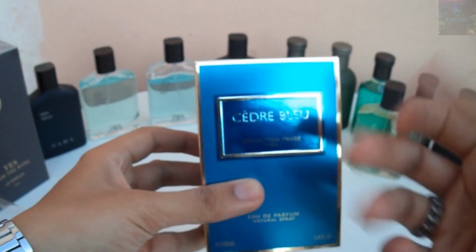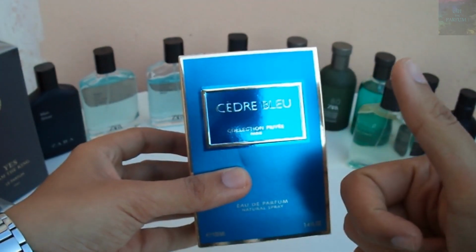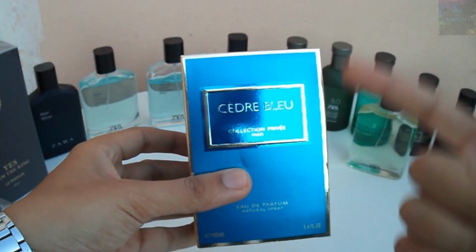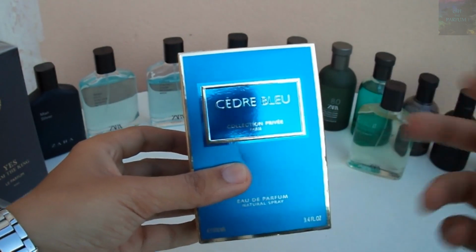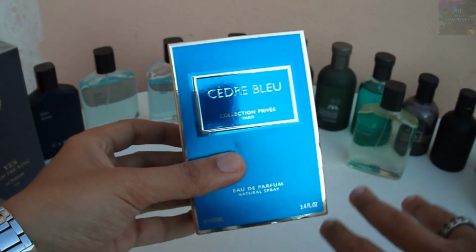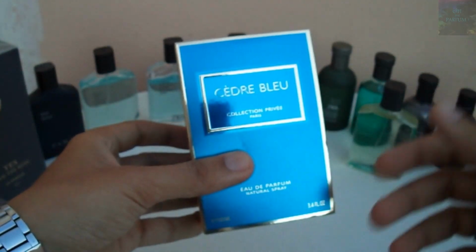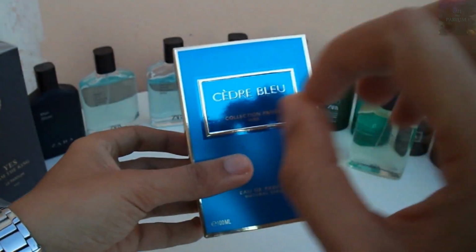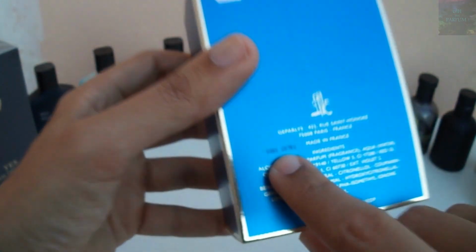So in this Collection Privée, Geparlys has other fragrances, like, I'm trying to remember the names, there is a Bois d'Ombre, there is also Bois d'Iris, and a few other ones. I will leave the link of the website of that company down below this video if you want to check out their fragrances. But the prices on their website are a little bit high. Maybe you can find them in other places for half the price. But as I said, make sure that you're buying the authentic stuff. This stamp is a must, and also the batch code right here.